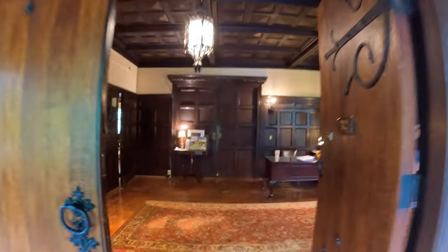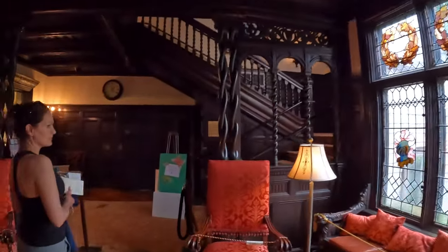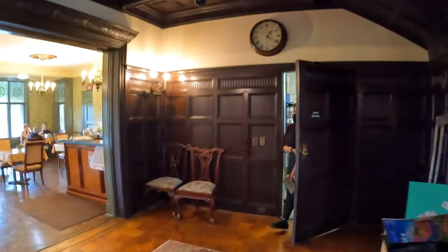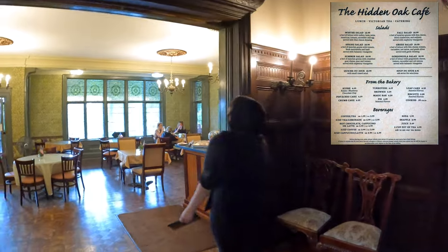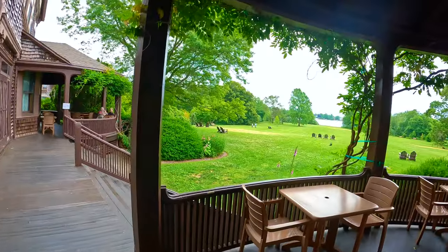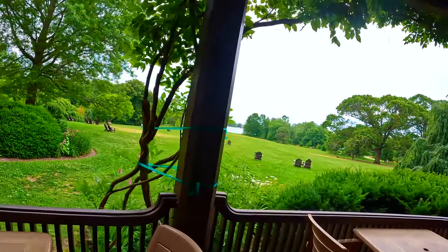While you're visiting the grounds of the Arboretum, you can have a guided tour of the manor house, as well as visit the Hidden Oak Cafe and have a snack, maybe some coffee or tea. They are known for their high tea, which you can make reservations for and get more information about online. And you can enjoy your snack, your meal, outside on the deck, and have a beautiful view of the water and the beautiful flowers.